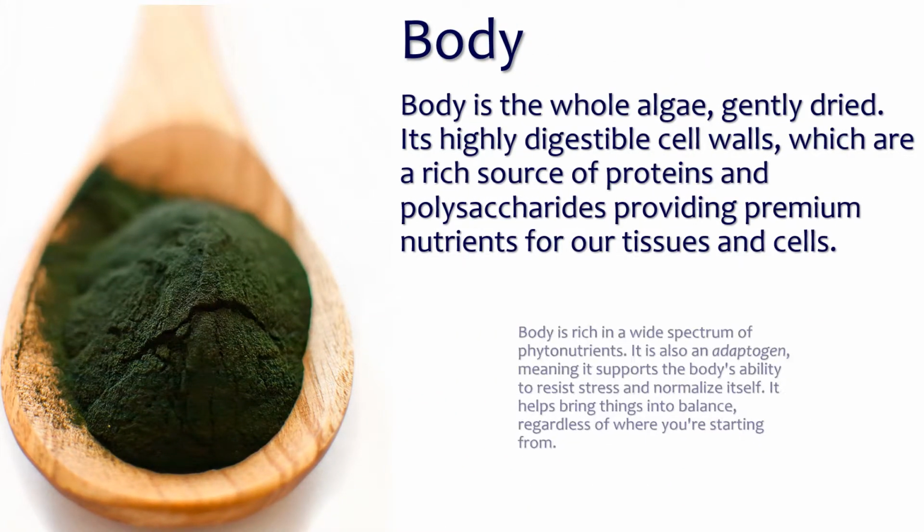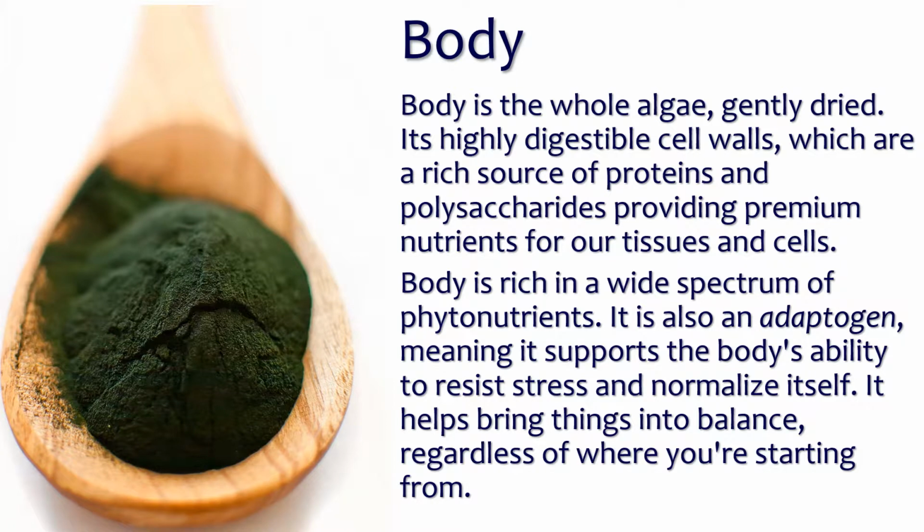Body is the whole algae gently dried. Its highly digestible cell walls are a rich source of proteins and polysaccharides, providing premium nutrients for tissues and cells. Body is rich in the wide spectrum of phytonutrients found in wild algae. It is also an adaptogen, meaning it supports the body's ability to resist stress and normalize itself. Eating Body helps bring things into balance regardless of where you're starting from.